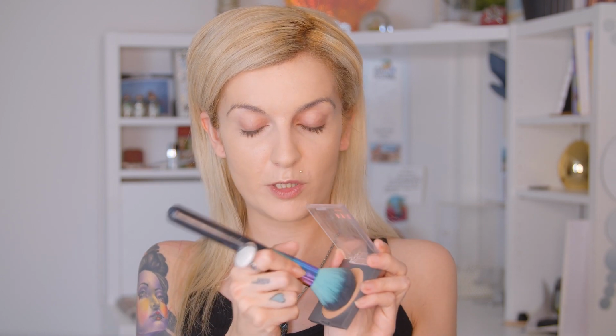This bronzer is also not too pigmented, so you can go in with your brush without feeling like you have too much product on your brush and you're gonna end up with so much product and so much pigment on your face straight away. So in that sense, I really, really love this bronzer because it's quite buildable, has a super nice undertone, not too warm, not too cool, pretty neutral, honestly.